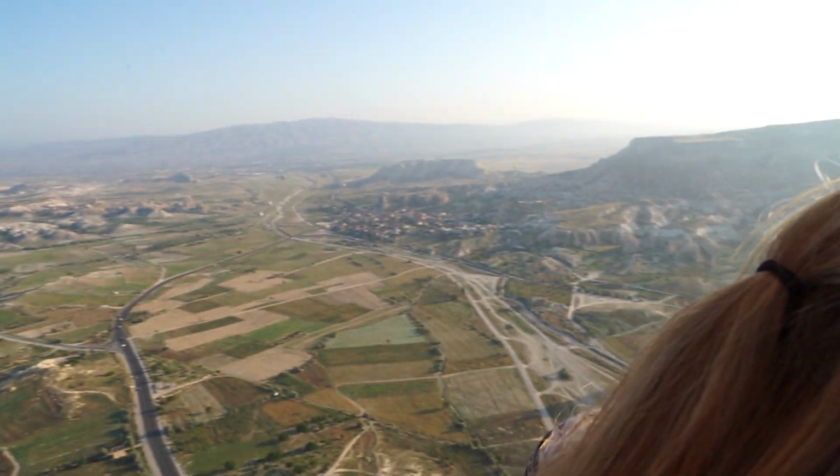She's enjoying it. Currently up so high. We're currently at 500 meters. We've traveled 4 kilometers and we're up 500 meters. Really high. And there's no seat belts. Very scary if you look down.